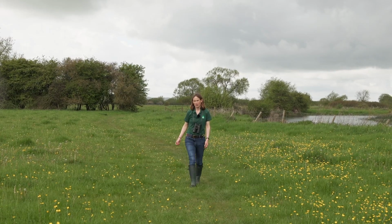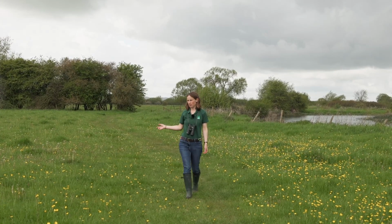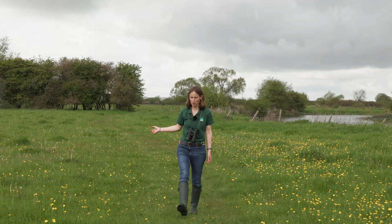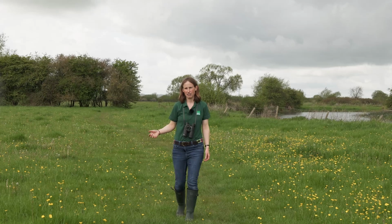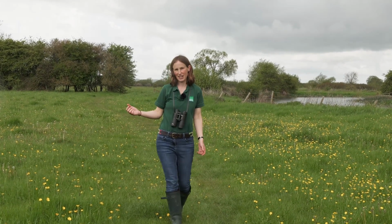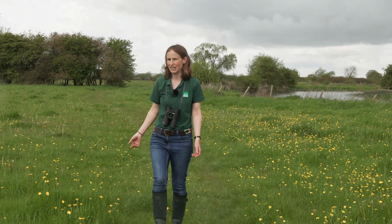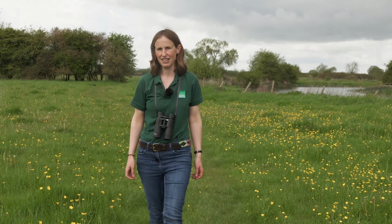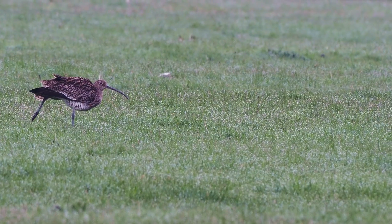So there used to be around 11 pairs of curlew that nested along this stretch of the Thames here in this series of 4 meadows. That was around 15 years ago. But last year there was only 1 pair. This year we've got 3, which is a little bit better, but it still shows how much the curlew have declined in this area. Fewer birds are coming back, they're getting old. We're not fledging enough chicks. You can only see it going one way at the moment.